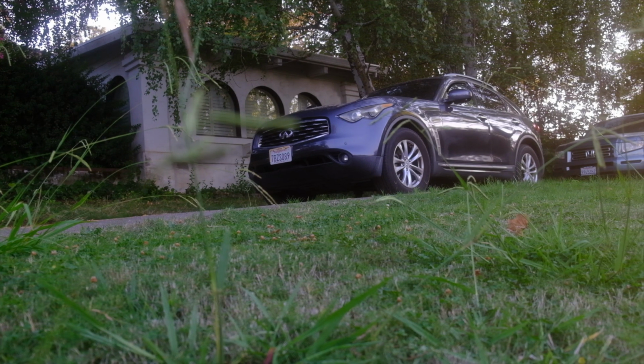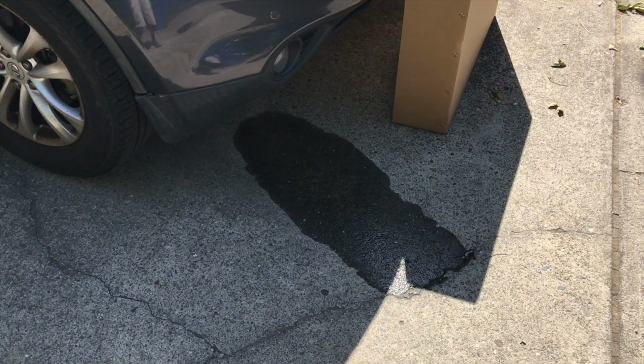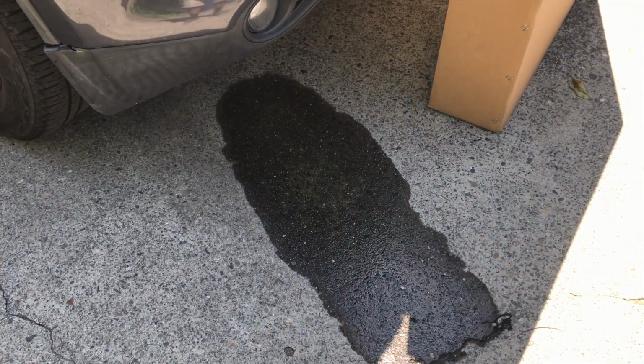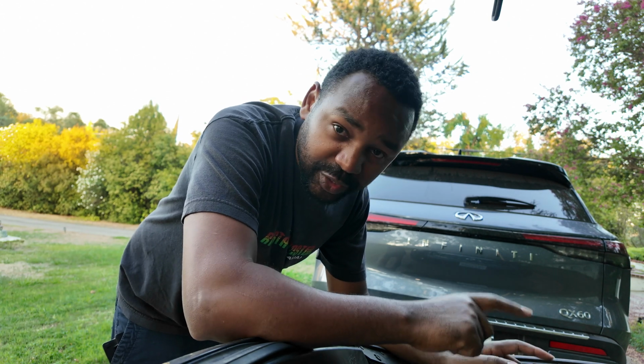For the first 10 years, this car has been quite reliable, but in the 11th year, which is this year, we have experienced multiple issues. The radiator developed a leak and I had to fix it. So changing the radiator in this car is easier said than done. And let me show you why.